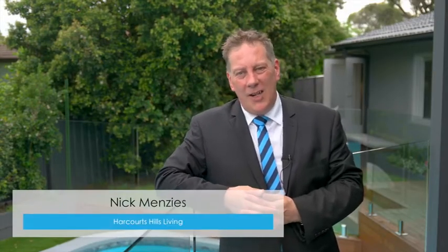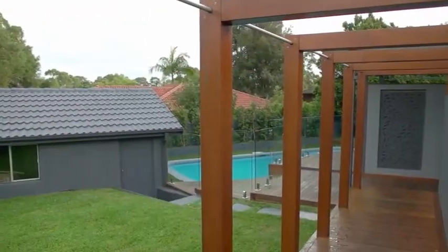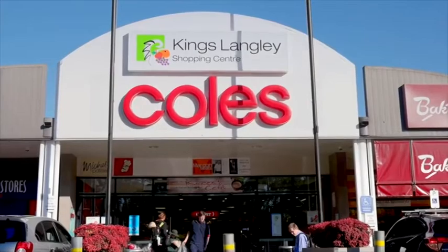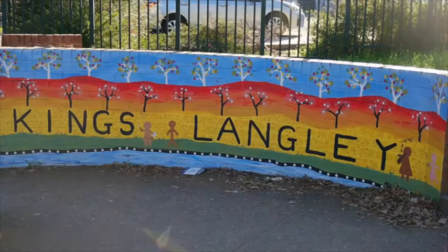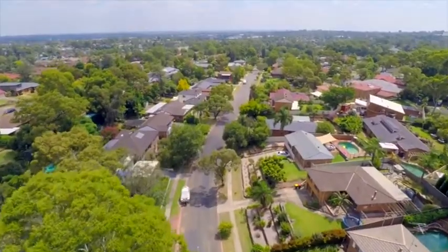Today I'm on location at Kings Langley's best kept secret. It's a secret no more. Over the last few months, I've spoken to numerous clients looking for a single level, modern, funky, freshly renovated home in Kings Langley in the right location. Of course, it's got to be a quiet cul-de-sac, close to the shops, and of course, Kings Langley Public School. The good news is, we're here, folks, at 3 Dunk Place in Kings Langley.